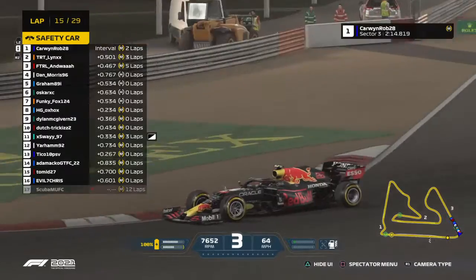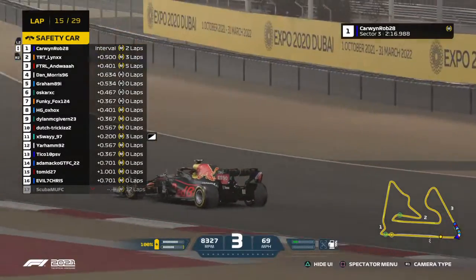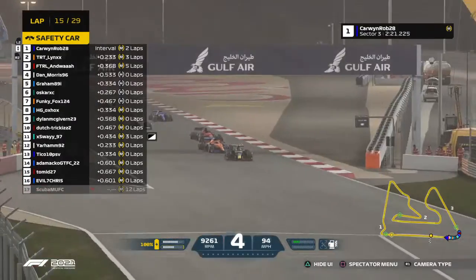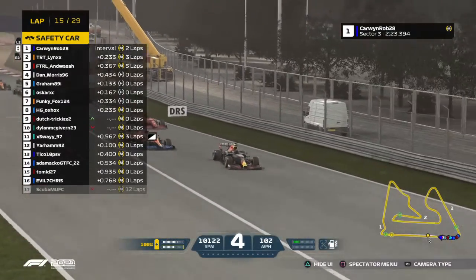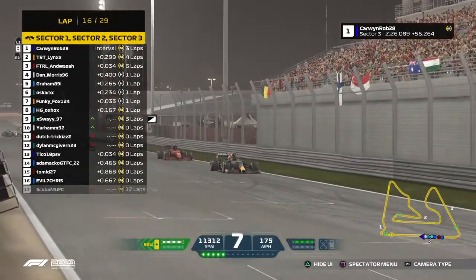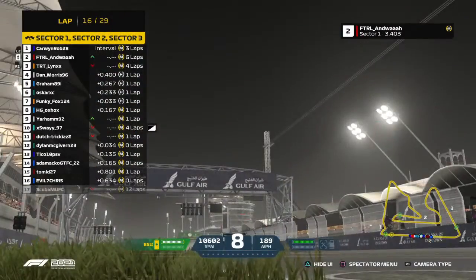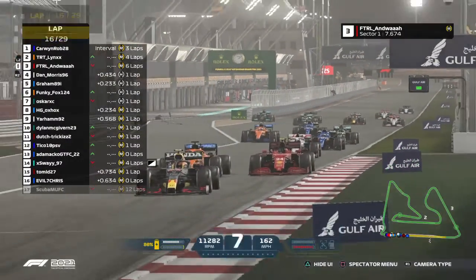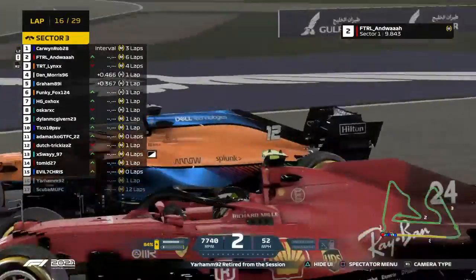When does he pull the trigger? The answer is no, he's going to wait. He's going to wait. Wait as long as he dares. Away he goes. It's a good restart from Anwar. He's now attacking Lynx for P2. Down the outside. 2 or 3 wide in the pack. Oh, that is a big smash for Yarman.